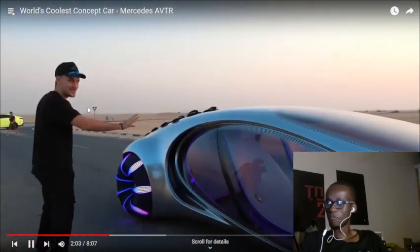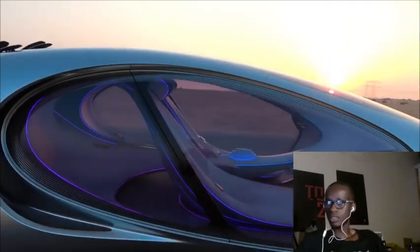You have the glass doors. We'll open them in just a second because first, I want to show you the back. Don't you ever put your personal belongings in there and park that car in a public parking space. Don't you ever do that. You're just advertising. It's window shopping for thieves.